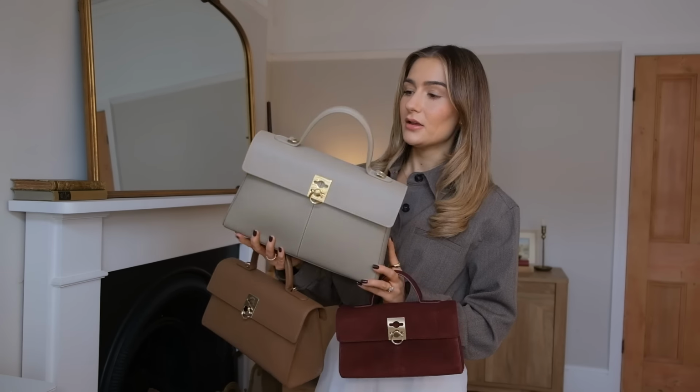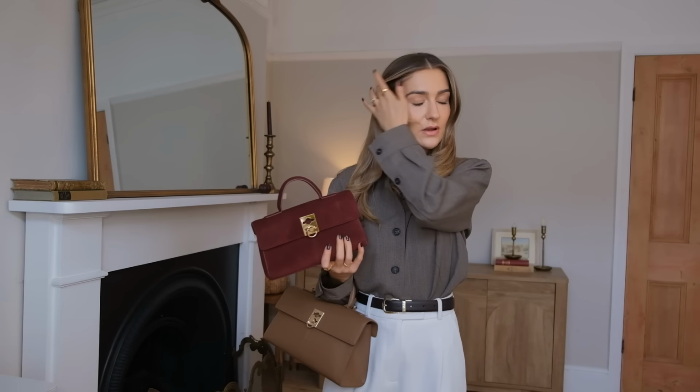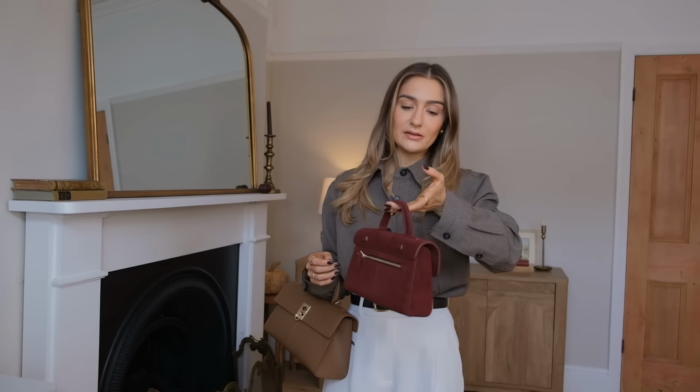And then I have the smallest one, which is the Stance wallet. I got this last winter in the burgundy suede and this was such a good going out bag over the winter period, especially with an all black outfit. This really pops. And they all come with crossbody straps, by the way, but I usually use them just as a top handle.